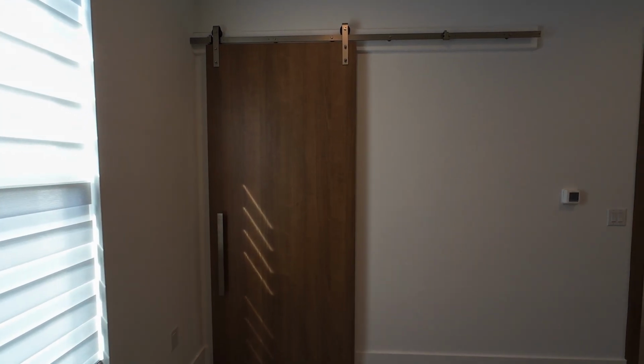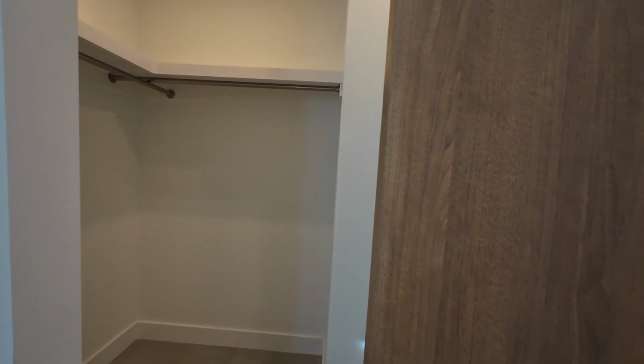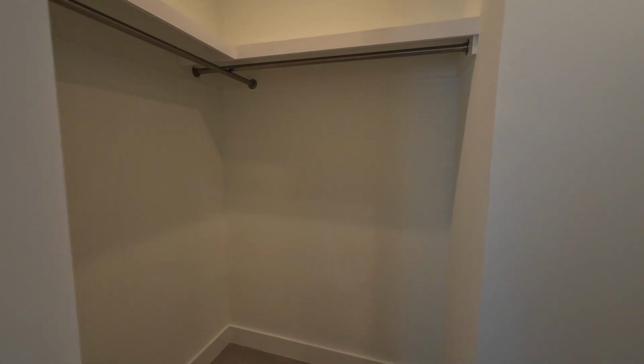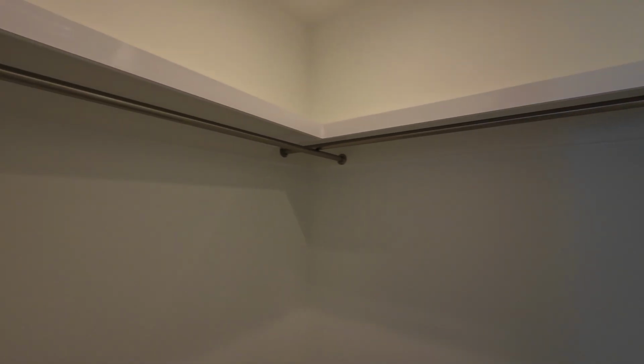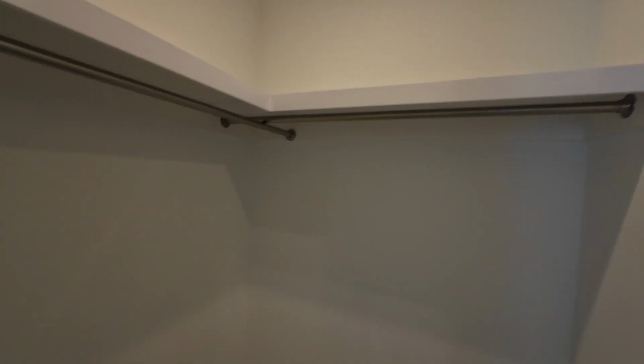This is what I mentioned just a minute ago. You have this barn style sliding door. Right behind it is a walk-in closet. Look at this. You don't get that too often in some of the builds. Kind of a walk-in closet here, two little areas here to hang your clothes and a couple of shelves up there to put some items. Plenty of space down below.